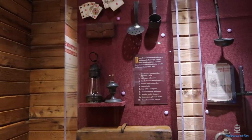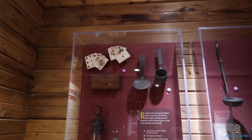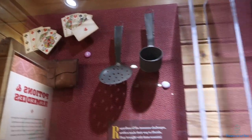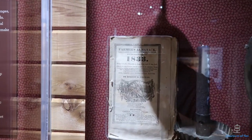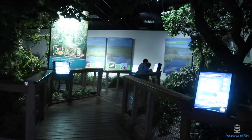Potions and remedies. Oh, look at those old playing cards. Farmer's Almanac, 1833. Woohoo! It's almost as old as Mandy. What is this?